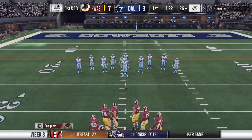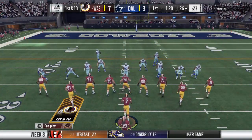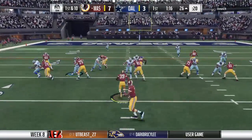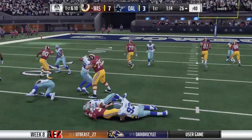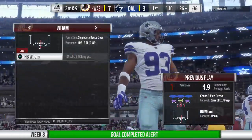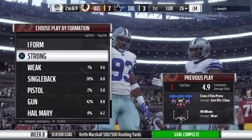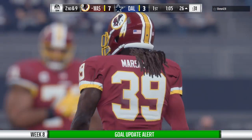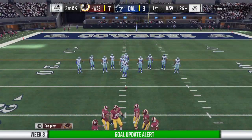So here we go, 1st and 10 now. And they give this time to the tailback. And only a yard this time as he's taken down right around the 26. Nice job by that defensive front there to hold him to a short gain on first down. Well played, I must say. Yeah, only getting 1 yard. There was no room to run.